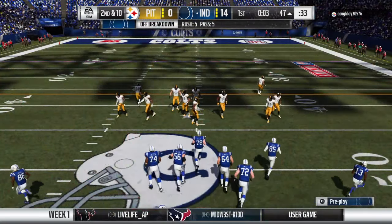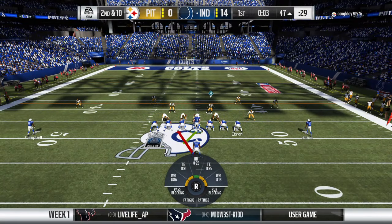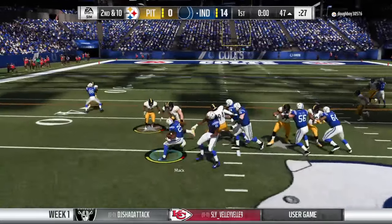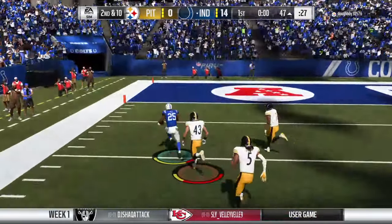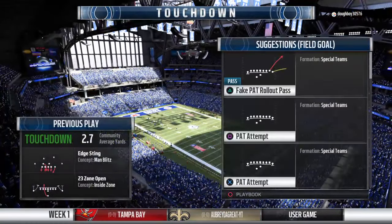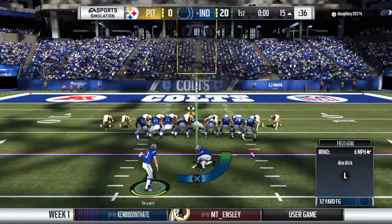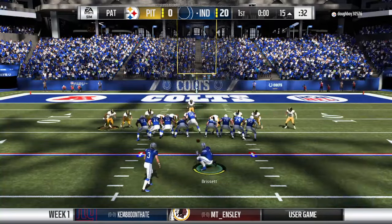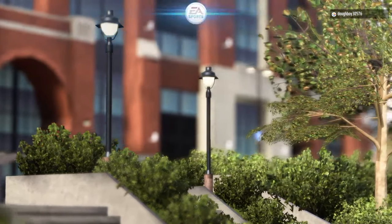They'll come up now with the clock showing 3 seconds to go here in the first. Here's Mack, and a nice spin into some open field. Past the 20, and he'll get into the end zone. Touchdown, Indianapolis. A big play there with his 2nd touchdown in this opening quarter. And the Colts are able to grow their lead. Bryant's extra point up and good.